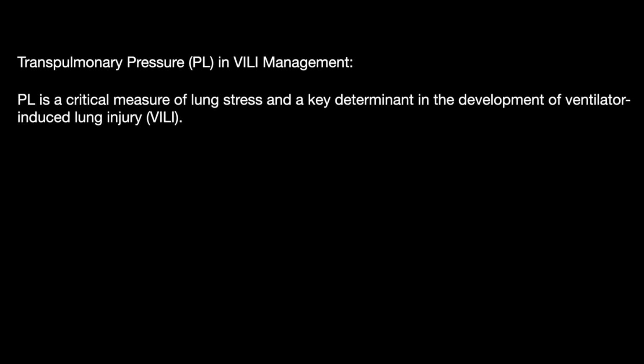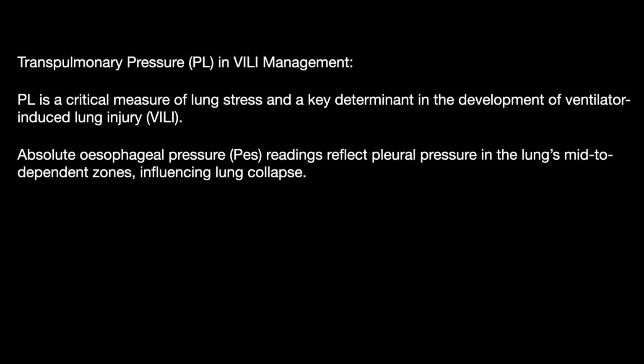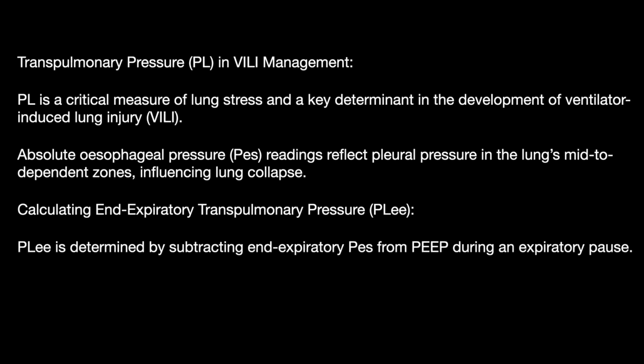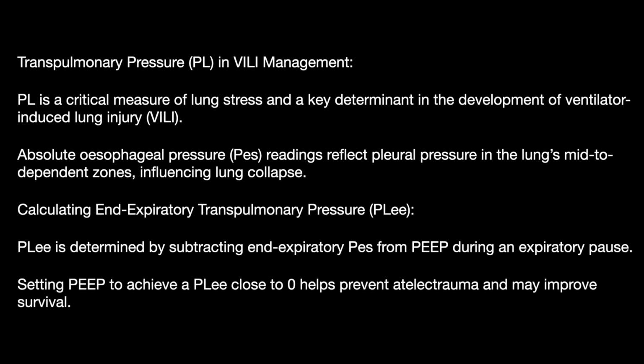Finally, the transpulmonary pressure in VILI management. Transpulmonary pressure is a critical measure of lung stress and a key determinant of the development of VILI. Now, absolute esophageal pressure readings reflect the pleural pressure in the lungs' mid to dependent zone, influencing the lung collapse. Calculating the end expiratory transpulmonary pressure is important. It is determined by subtracting the end expiratory esophageal pressure from the PEEP during an expiratory pause. Setting the PEEP to achieve an end expiratory transpulmonary pressure close to 0 prevents atelectrauma and may improve survival. Now, estimating the end inspiratory lung stress.